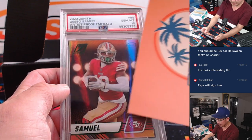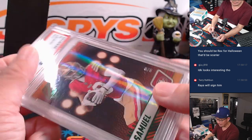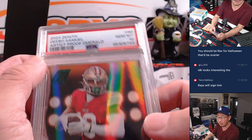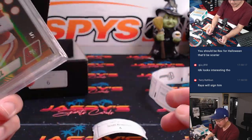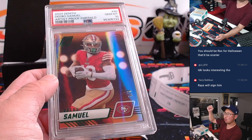All right, next up is Debo. 5 out of 5, Debo Samuel. From Zenith, Artist Proof Emerald, PSA 10. All right, Scott. All aboard the Big Hit Express. Woo-hoo.